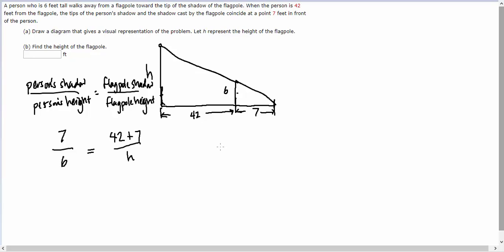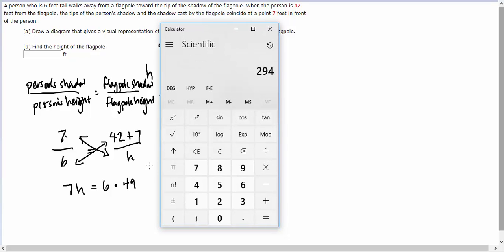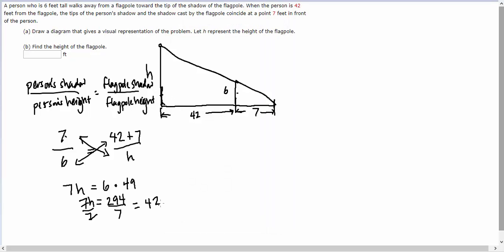At this point, once you understand that, I think the problem is pretty easy. Because when we have a fraction equals a fraction, we can do what we call cross multiplication. And cross multiplication says 7 times H equals 6 times, and 42 plus 7 is 49. So 6 times 49 is 294. And 7H on the left hand side. We divide both sides by 7. And so 294 divided by 7 is 42. And so we get the height of this flagpole is 42 feet. Again, it's all tied up in this relationship between ratios here that allow us to do that.